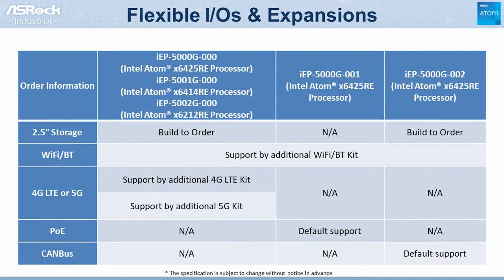This table shows the available options for different SKUs. For the basic SKU, we can support these three CPUs. And in the launch stage, we will focus on IEP-5000G and IEP-5002G. For the PoE SKU and CAN bus SKU, we only focus on IEP-5000G, which features the Intel 8X6425RE CPU. An additional 2.5-inch SATA 3 hard drive or SSD is available for the basic SKU and CAN bus SKU based on the build-to-order process. All of the SKUs can support Wi-Fi and Bluetooth by ordering an additional kit. As for 4G LTE and 5G, it is supported by an additional kit for the basic SKU.